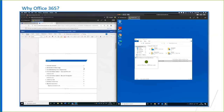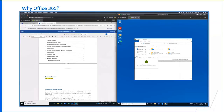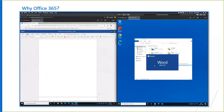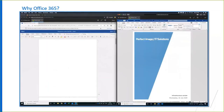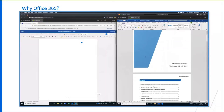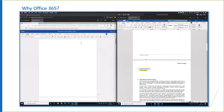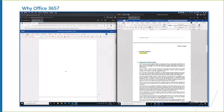So, in the web browser session, we'll scroll down into the executive summary section, and then on the right hand side in this user session, we'll actually open up the full desktop. Functionality online and the desktop is pretty good. You're probably about 90% there for functionality, maybe even a bit higher, when we're talking about the web or the online version.